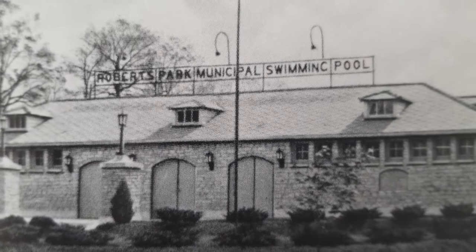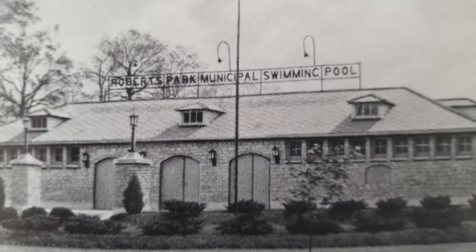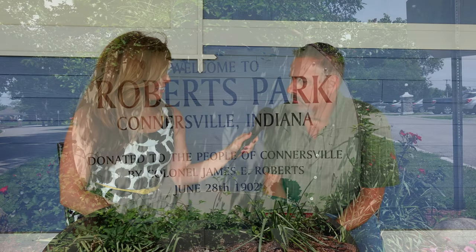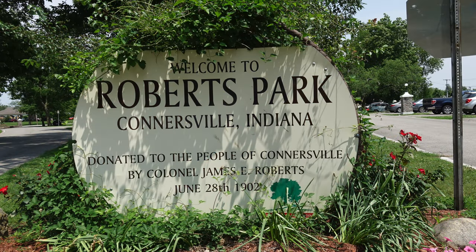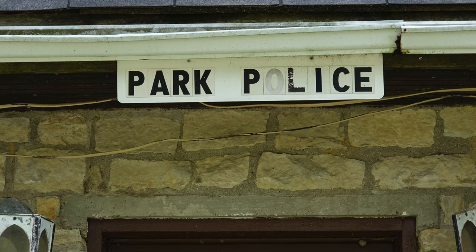Roberts Park is a beloved place here in Connersville. Can you talk about that? Sure. I think 1900, Colonel James Roberts donated all the land for Connersville to use for a park. He had one stipulation, no alcohol in the park. So that has been prohibited and continues to be prohibited in our park, still to this day. Gentleman's agreement, or was that signed on? No, it was very specific in the deed, and it is ironclad.